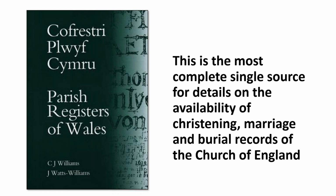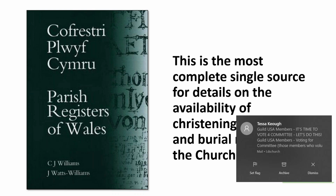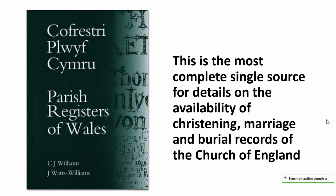Now, there have been just a few missing registers that have been found. So on occasion, and it's very rare, but there are cases where there are extra pieces of information available. And the best thing to do is figure out which county record office has the original records, and if the records you need are not available, then you can contact them. But this book will help you identify what records are known to survive, where the gaps are, and the county record office contact for more details if necessary.